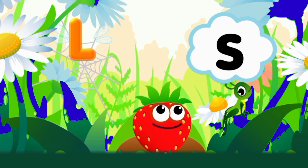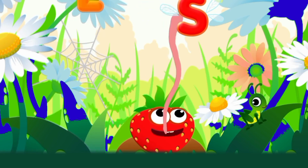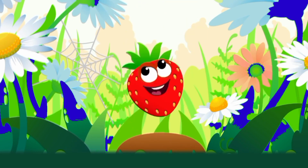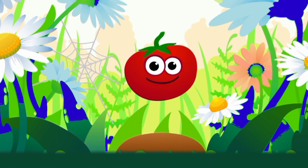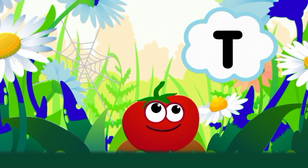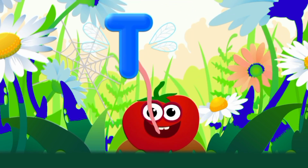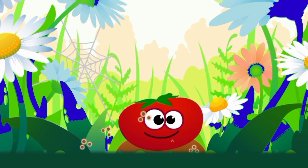Strawberry loves the letter S. S is for strawberry. Tomato loves the letter T. T is for tomato.